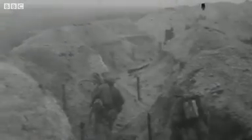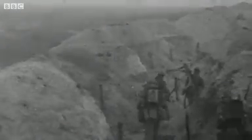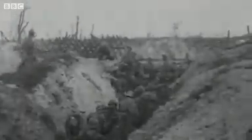The general view today is that troops were thrown into battle with very little preparation and training. But if we can prove the army was using these trenches to experiment with trench design and train soldiers, we will have to rethink that.